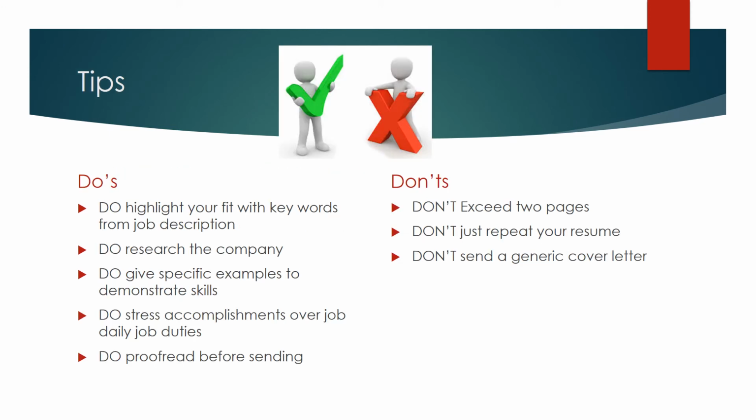You want to make sure to highlight your fit with keywords from the job description. So just like we talked about targeting your resume, you're going to incorporate those keywords into your cover letter as well. You want to research the company. So make sure to go on the company website. Make sure to explain in the cover letter how you learned of the job ad and why you want to work for this company.